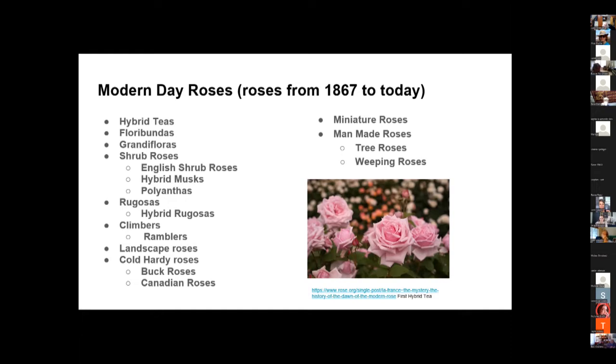Miniature roses, a lot of people probably don't grow them. I do, but some people find them to be little, and they don't know what to do with them, so they don't grow them.